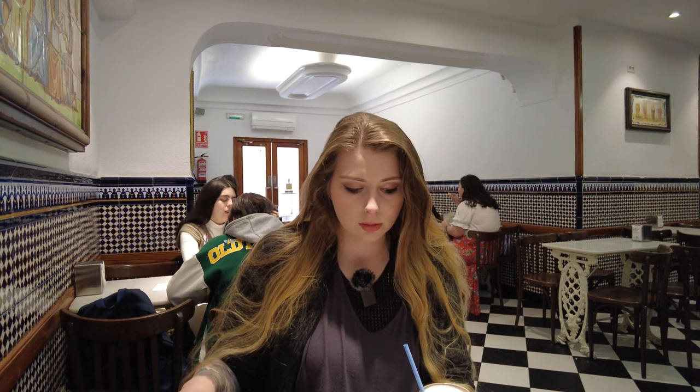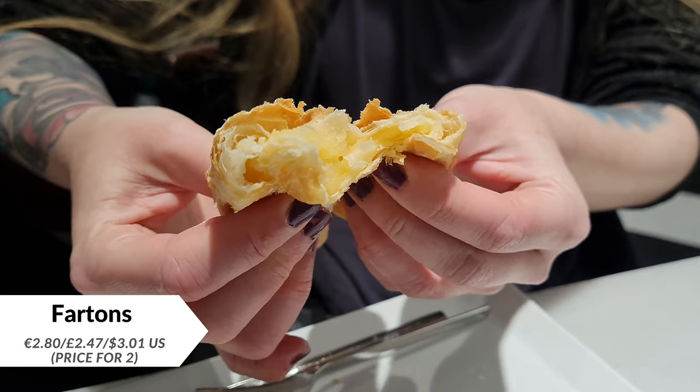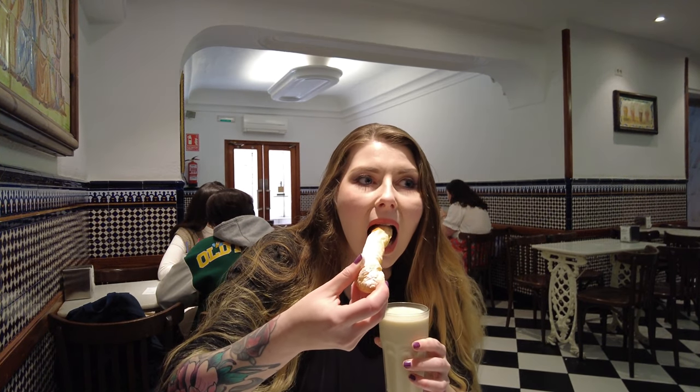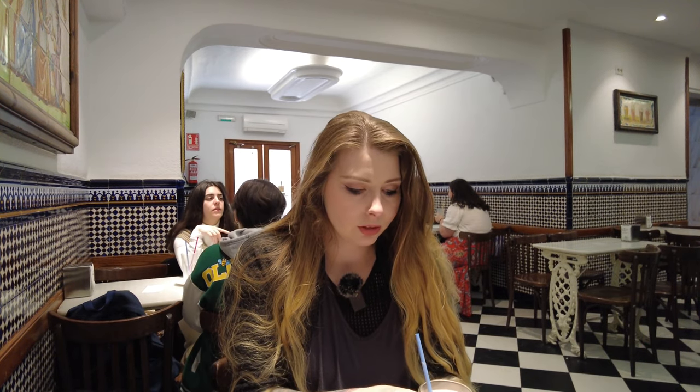And then you have these fartons, which are these pastries. One is filled with cream, the other one's plain. And you could also get chocolate here. And you dip it in the horchata, and then you bite it. I think it has cinnamon, it's very sweet. It has a unique flavor, but it's very delicious. It's very refreshing when you're here and it's hot.